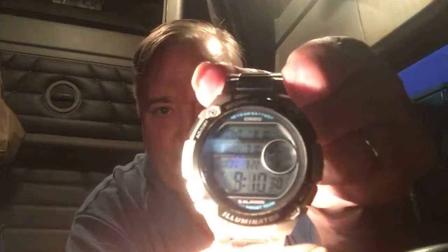I used this one for quite a while, about a year, and liked it a lot. And then I got the metal band version. Looks a little bit nicer. You can see down on the bottom it shows the day, which is Monday, the date, which is 7/22, July 22nd, and 9:10 p.m.